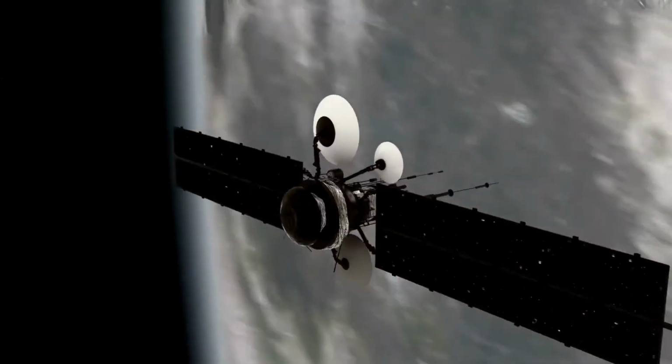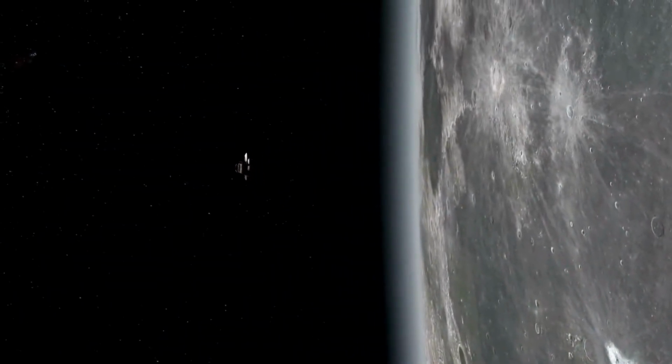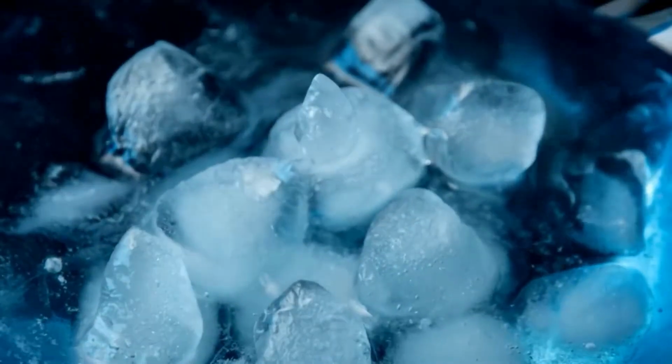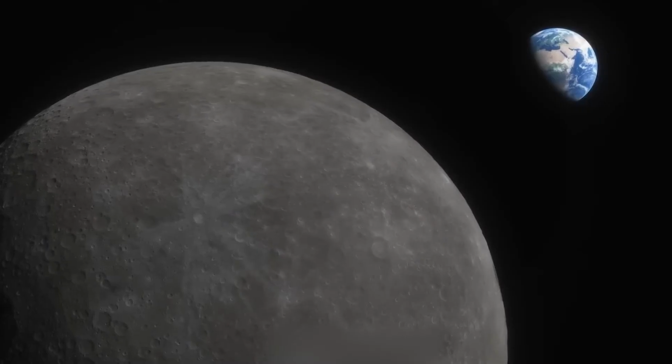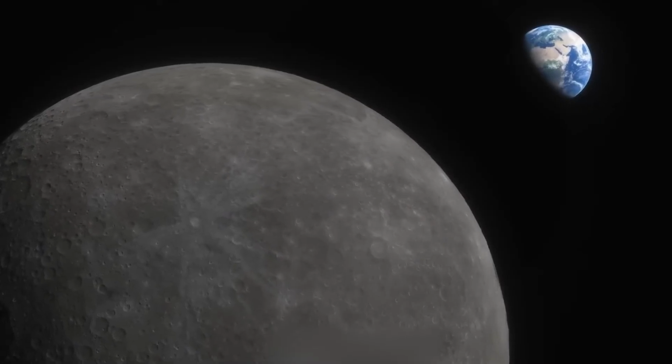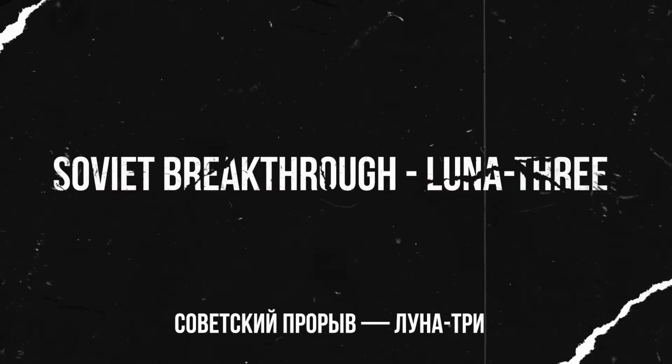Telescopes and probes continue to uncover amazing facts. Minerals older than Earth, traces of ancient magnetic fields, and even ice in perpetual shadow. But why does the moon so carefully hide its secrets? Today, we will venture to places where no human has set foot to discover the truth about Earth's most mysterious neighbor.